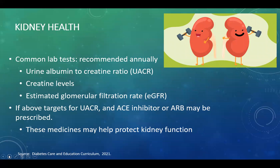The other part of our body that's really difficult to check on your own, which is part of your annual or semi-annual lab work, is kidney function. There's a few different lab tests that are typically used with diabetes care to assess how our kidneys work. Our kidneys filter all of the blood. They filter our waste products out, and if they're working, you're going to feel fine. But if they start to not work, that's where we start to have issues. So looking at the urinary albumin to creatinine ratio, our creatinine levels, and our glomerular filtration rate, these are common values that are assessed and can be treated.